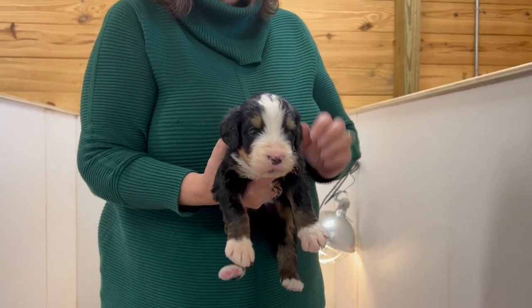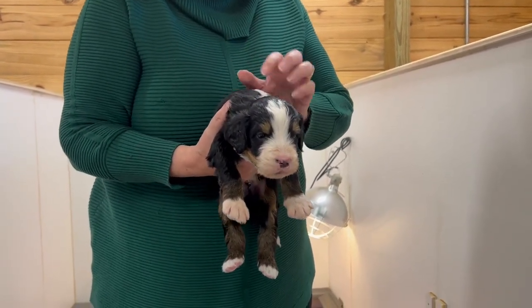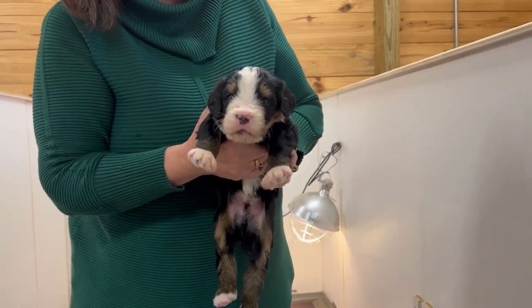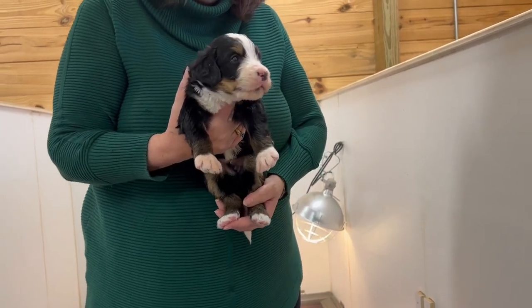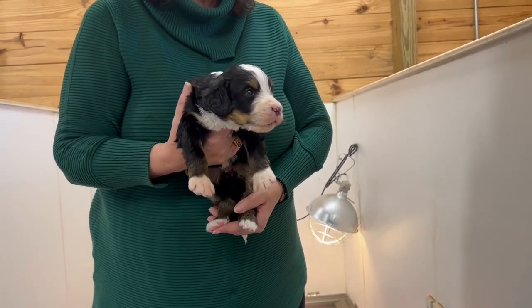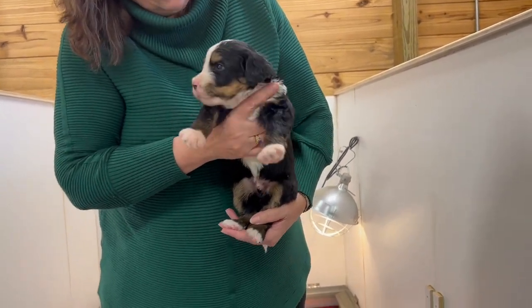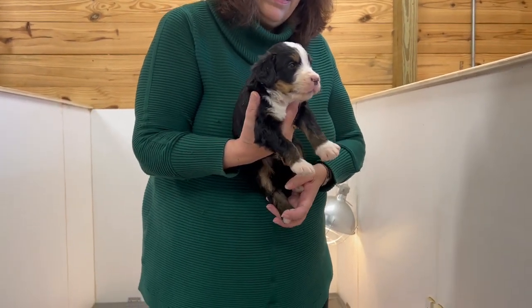They're not eating any foods yet, except for maybe yogurt. They're getting a little yogurt with some probiotic, but until they get teeth, they don't get any food. And then they get moved over into the puppy kennels. But right now they're just in the nursery, nursing on mom and growing.